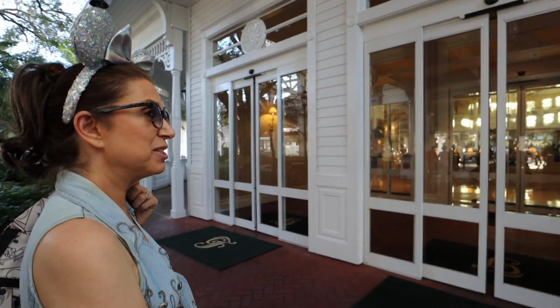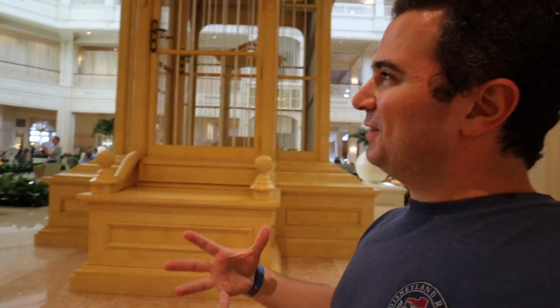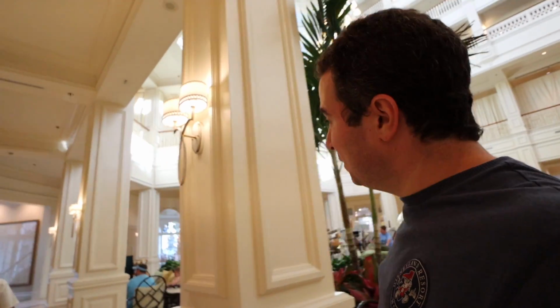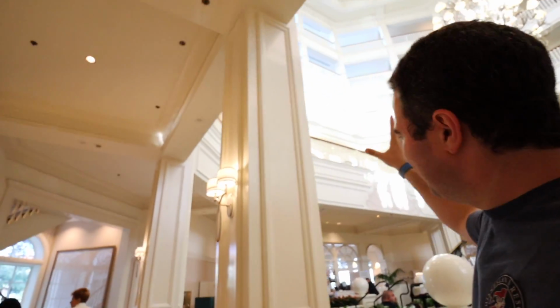Welcome back. All right. This is beautiful. That cool AC, so nice. Piano being played right in the lobby, elevator going up and down. You get that feel, the vibe of the Grand Floridian, and I love it. Right up there, you can see the construction for that Beauty and the Beast tea experience, or dining experience, something Beauty and the Beast way up there.